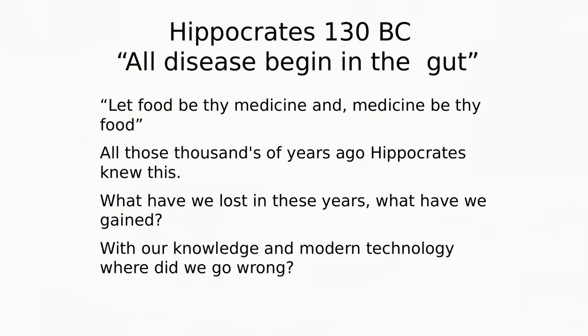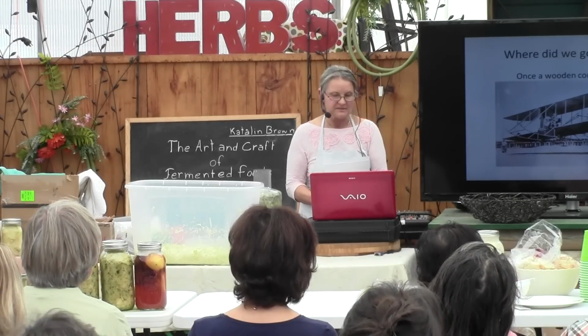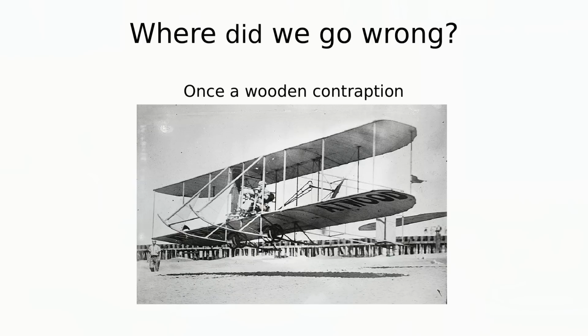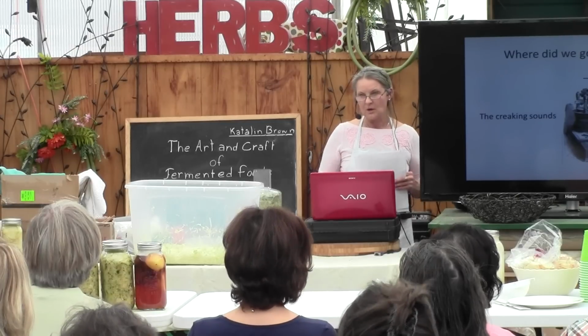What have we lost? What have we gained in all these years? With our knowledge of modern technology, where have we gone wrong? Back with the Wright brothers doing these wonderful airplanes, these wooden contraptions, barely got off the ground. And today they're flying 3 times the speed of sound. The creaking telegraph was just creaking sounds. And now we have fiber optics lighting up the entire Earth, having communication from one end of the Earth to the other. And we know that because we communicate with our friends all over the world.